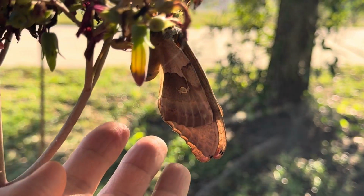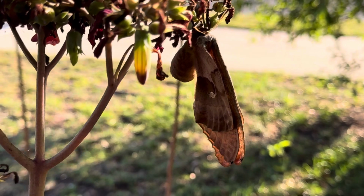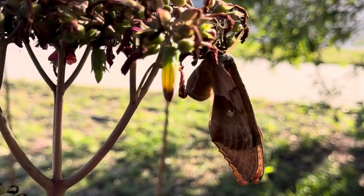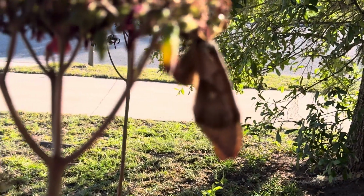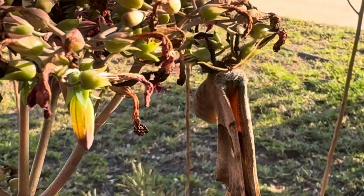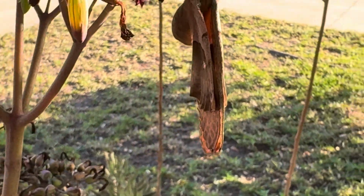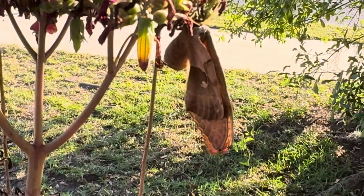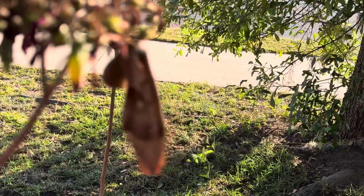Just to give you an idea, you really don't see a lot of these, but this is the second one that we've seen in maybe the past year around the house, which is really odd. These things are pretty rare, but they're very beautiful. Its wings were a little flappy, so it looks like it must have just recently hatched from a cocoon.